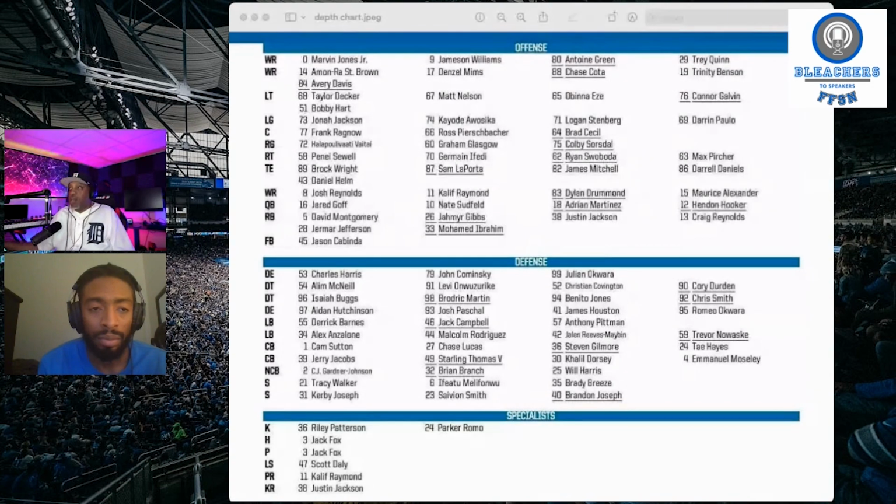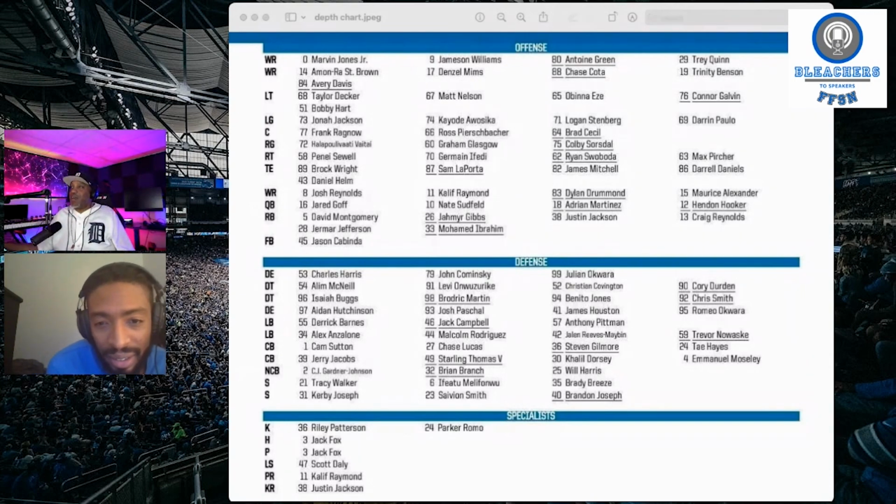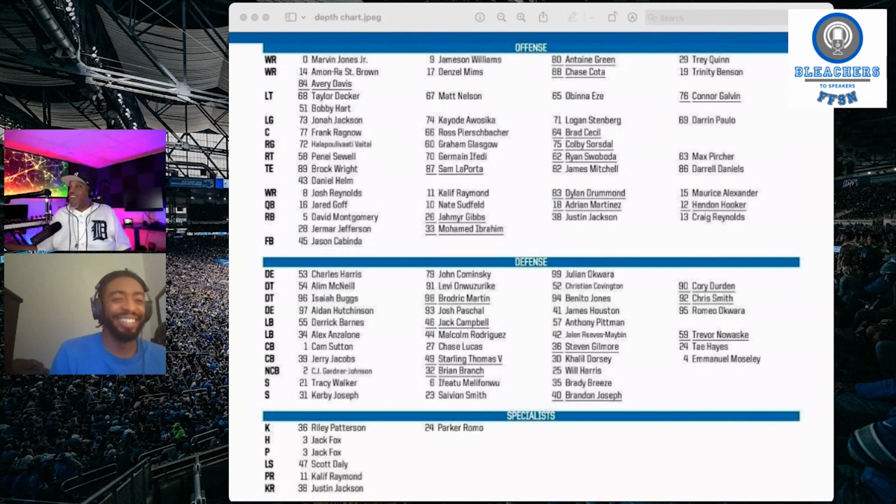Now, backing those positions up, at one end you got John Kominsky and Levi Onwuzurike. At the other D tackle, Brodric Martin, the rookie. You have Josh Paschal, who we talked about. Jack Campbell at linebacker, and Malcolm Rodriguez. I didn't call him Martinez this time. Chase Lucas at corner, and Starling Thomas, the backup corner. Brian Branch as your nickel, second string. You got Iffy at second string, and Saivion Smith at the other safety.